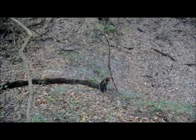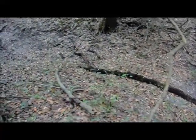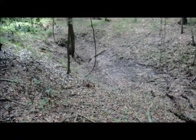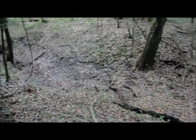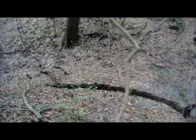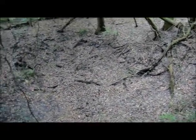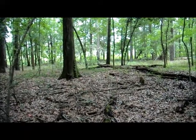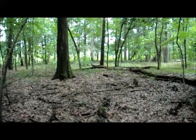Here's a sinkhole just a few hundred feet south of Ferry Spring. You can see the dirt on the sides. It's a fairly young and active sinkhole. And it's just adjacent to the power line where the proposed pipeline will cross. You can see through those trees the clearing out there of the power line.